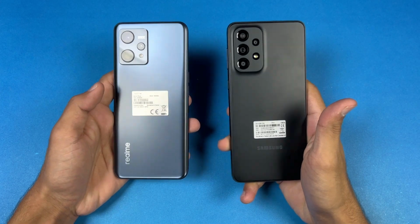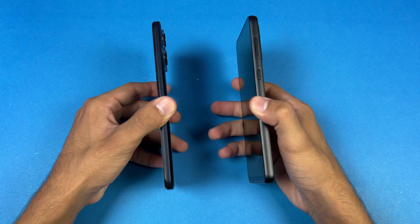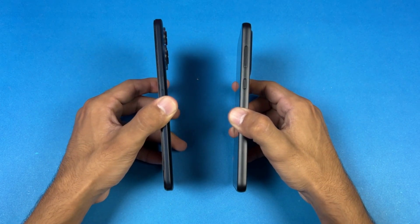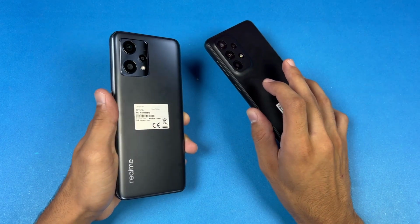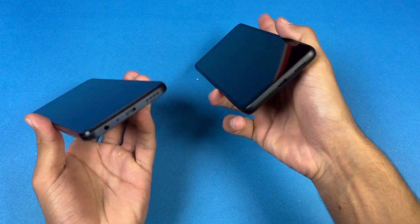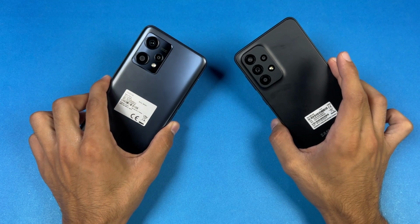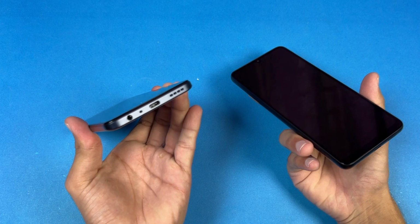up of plastic and the frame also is made up of plastic, and the A33 5G has a more flat frame which gives a more premium feel over the Realme 9 4G. This side is completely flat versus rounded on the Realme 9 4G. Also on the bottom we have dual speakers on the A33 5G versus a single speaker on the Realme 9. No headphone jack on the A33 5G, which is available on the Realme 9 4G.